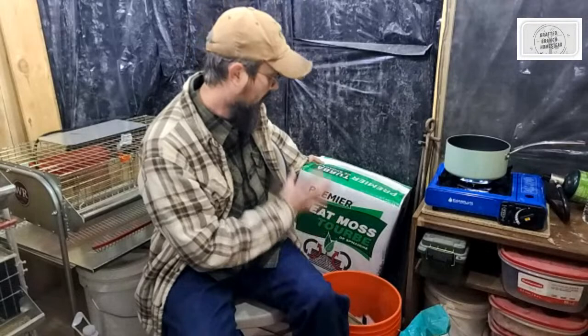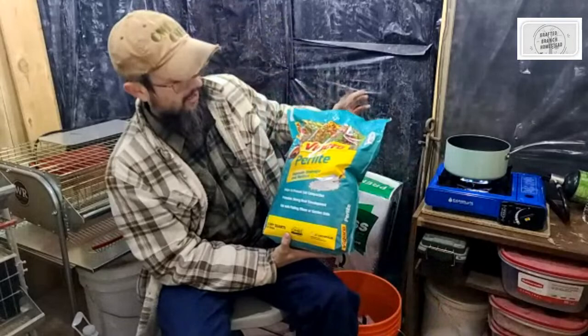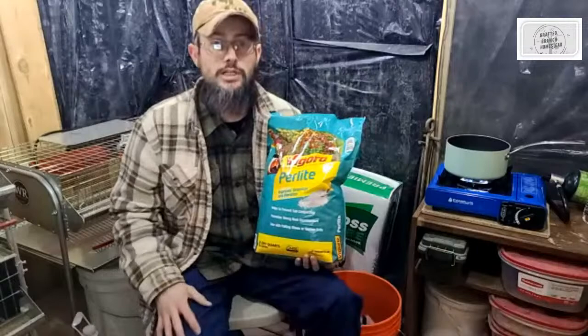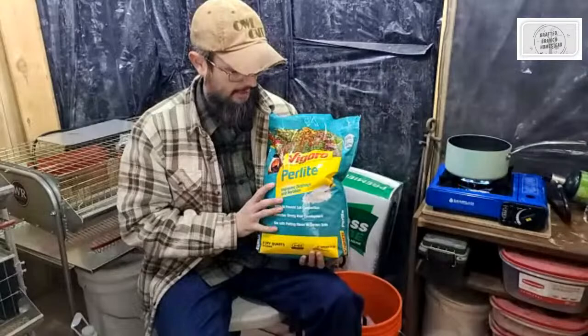So that's the first thing I'm going to use, peat moss. Another thing I'm going to put in here is perlite. Now, perlite is really good for keeping the soil from condensing down. Your seed starter mix, you don't want it to condense down. This also helps to aerate the soil for the roots to promote their growth, and helps with drainage so they're not going to be rotting in there. Perlite is half of the mixture I like to use.